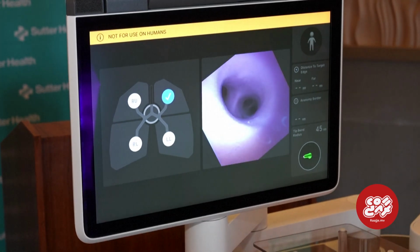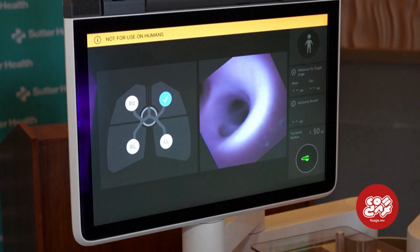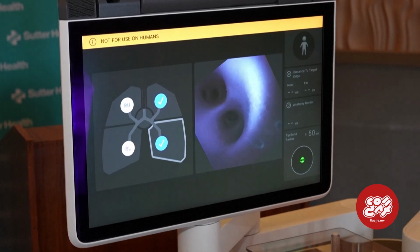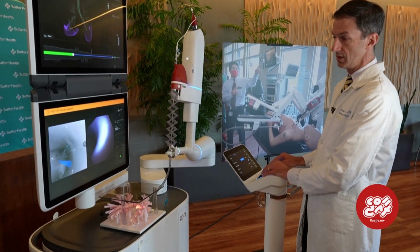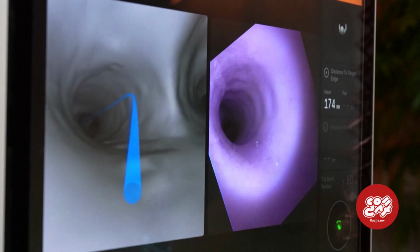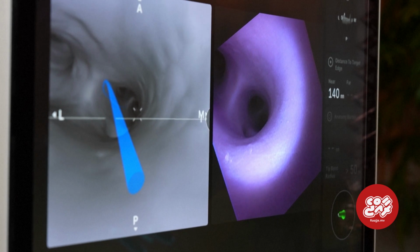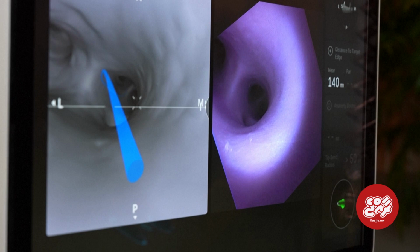So this is just the first part of the procedure where the robot matches where we are in the patient to where it thinks we are with respect to the CT scan that they've had before the procedure. The little green ball on the left is where I can see you have a right and a left lung. And then as you go into the left, it splits again and again and again, and it's the same on the right. It's kind of like branches on a tree, where you have the trunk and then a couple branches and a few more branches and a few more branches.